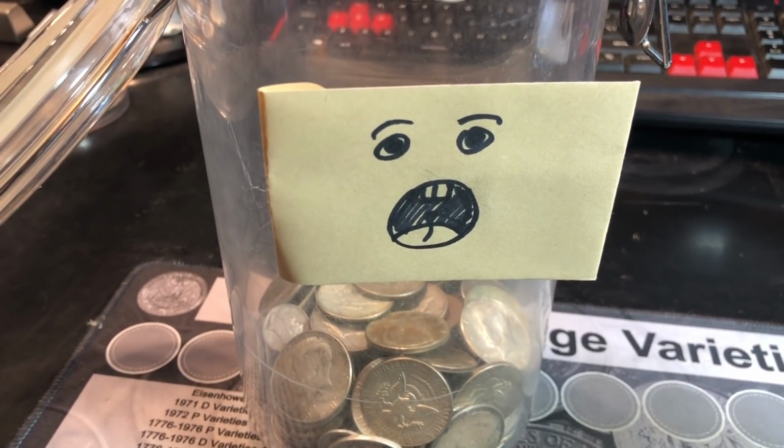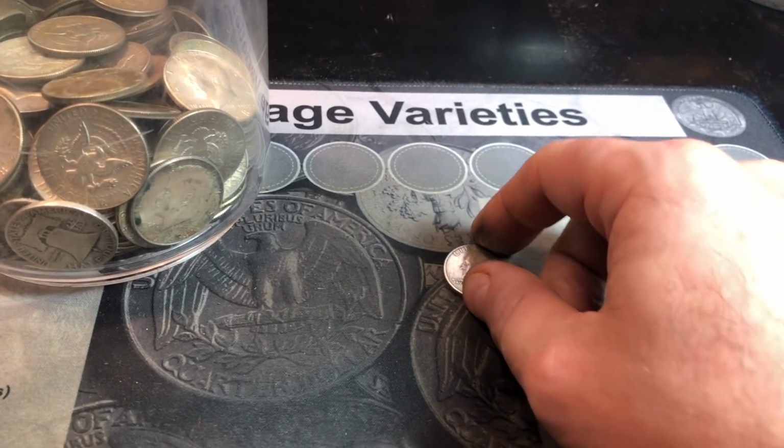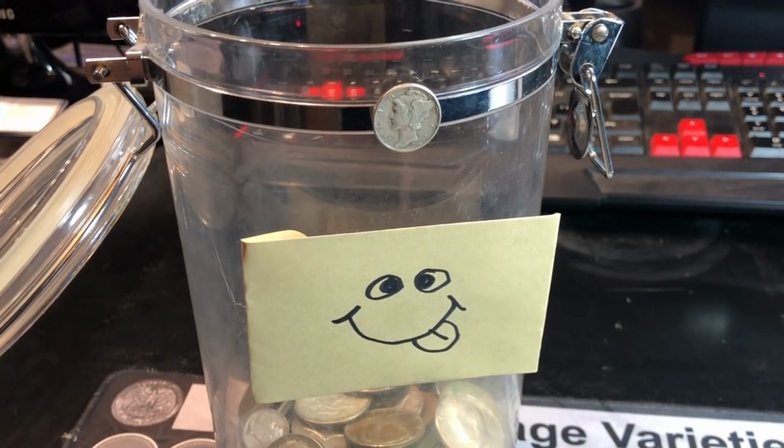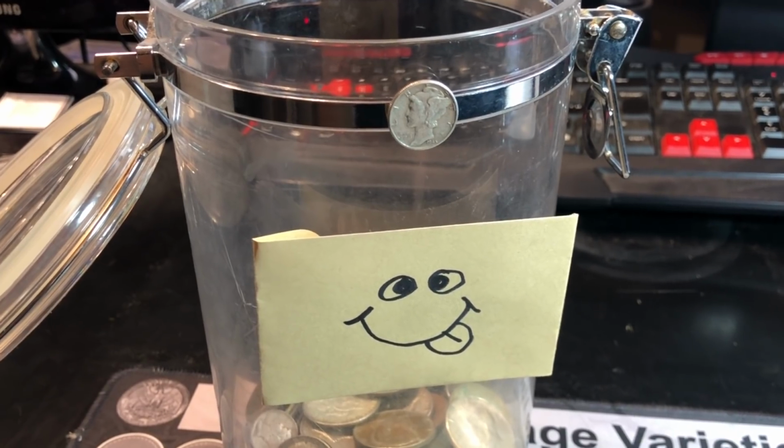It's time for your favorite snack, 2021 silver jar, a silver quarter. And I know that makes you happy.